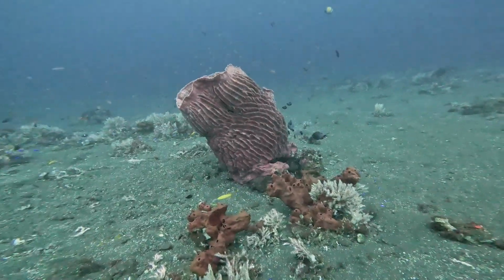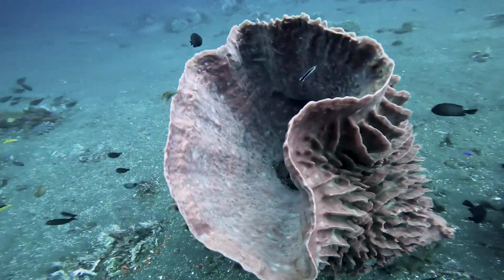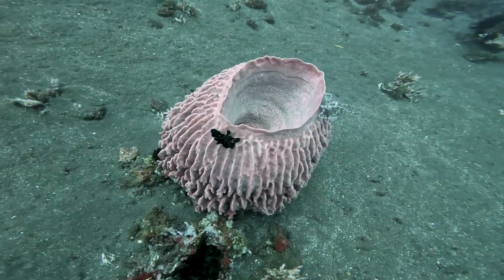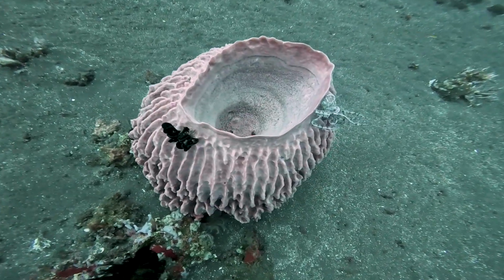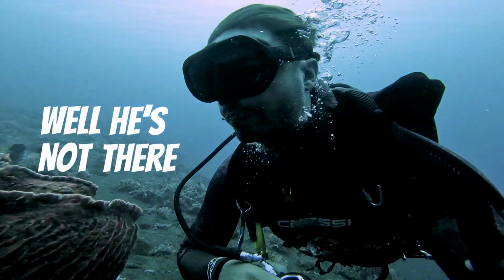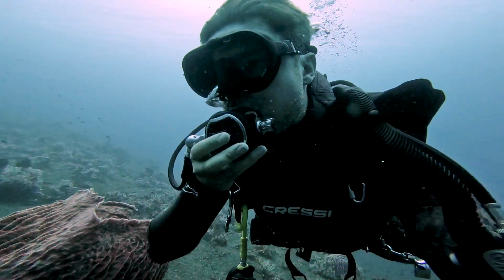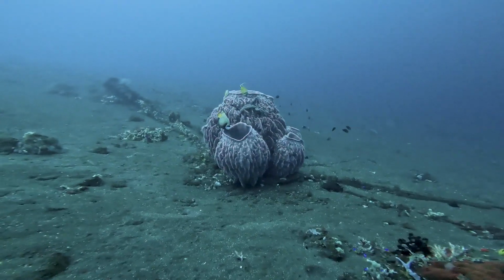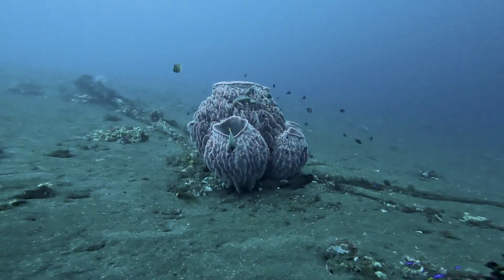Now, the enormous barrel sponges that these monster frogfish hunt from are large vase-shaped invertebrates that play a crucial role in coral reef ecosystems. Their porous bodies filter vast amounts of water, extracting plankton and other organic particles for nourishment. And these ones were absolutely enormous.